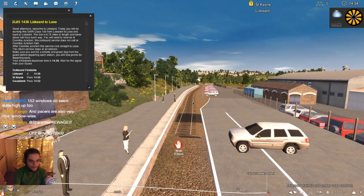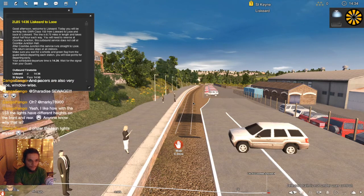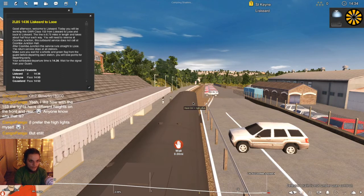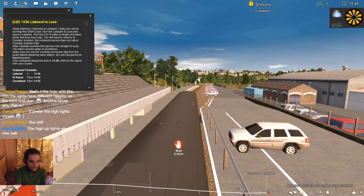Good afternoon, welcome to Liscard. Today you will be working this GWR class 153 from Liscard to Looe and back to Liscard. The line is 8.75 miles in length and takes about half an hour each way. You will need to reverse at Coombe Junction. This outbound service does not call at Coombe Junction Halt. After Coombe Junction, the service runs straight to Looe. The return service stops at all stations. Make sure you wait for a whistle and green flag from the guard before departing each station. You will lose points for departing early. Your scheduled departure time is 14:36, which is in 2 minutes. Wait for the signal from your guard.